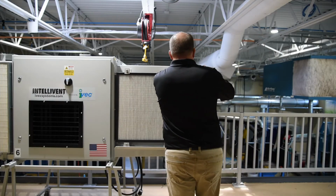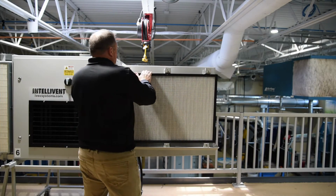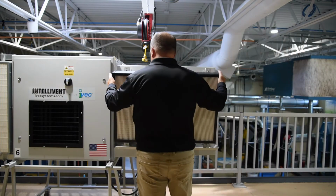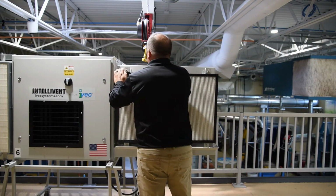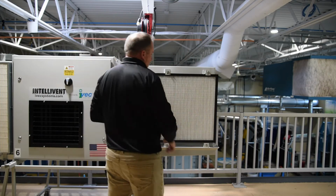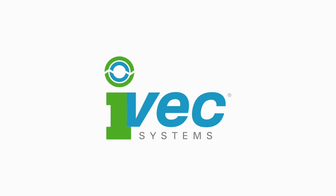It has easy in-out filters. You can change the filters efficiently without tools. All of this combined makes for one of the best investments you can make for your company. It has long filter life, low energy cost, truly lowest cost of ownership.